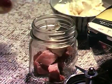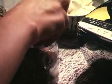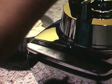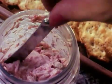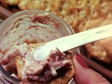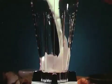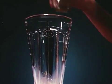When blending directly in the jar, the liquefied ingredients are added last, so they will help feed the solids into the cutting blades. A little olive brine with the olives also helps the blending action. It takes only a few seconds for a chopped texture. For finer textures, the blender can be run a little longer, as we will show with this cheese dip. Again, liquid is next to the blade, so solids will flow.